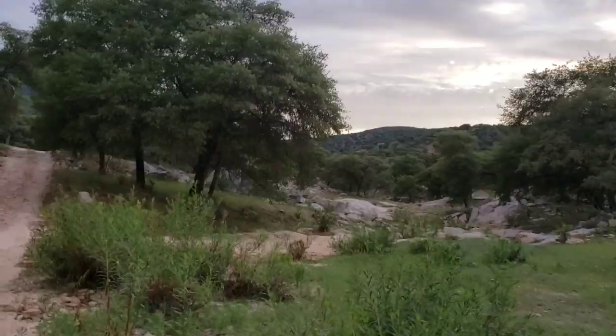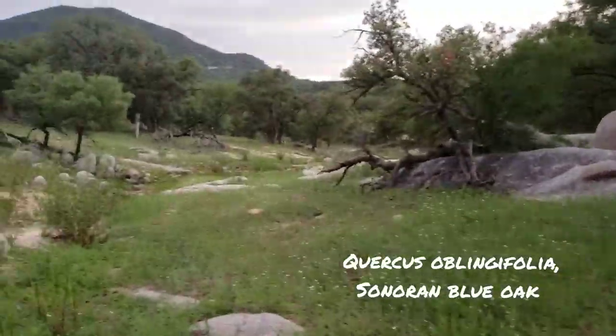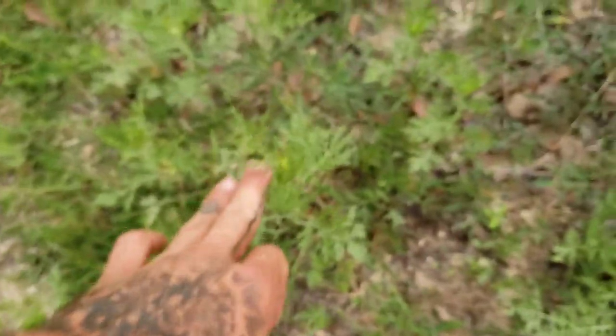Green as hell. It's just a beautiful Quercus oblongifolia. Baccharis salicifolia, member of the sunflower family. Dioecious plants, that means plants are either male or female, at least in that genus. This is a type of ambrosia. It's like a weedy ambrosia.